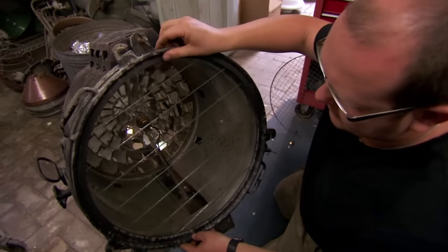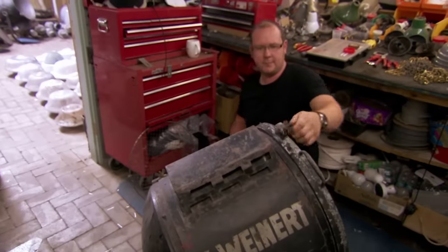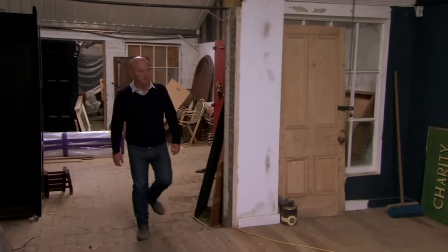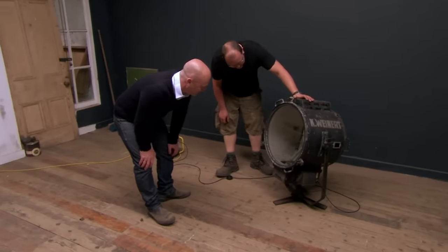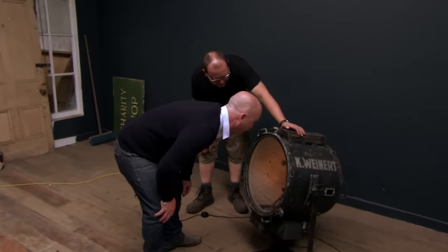Ollie now has the final parts for the theatre lights and can get them in working order just in time for Drew to have a look. Wow. Good job. That's great. Yeah, just finished. That is really cool. Can we turn it on? I love the bulb. Oh, that's so good. It's better than I hoped for.